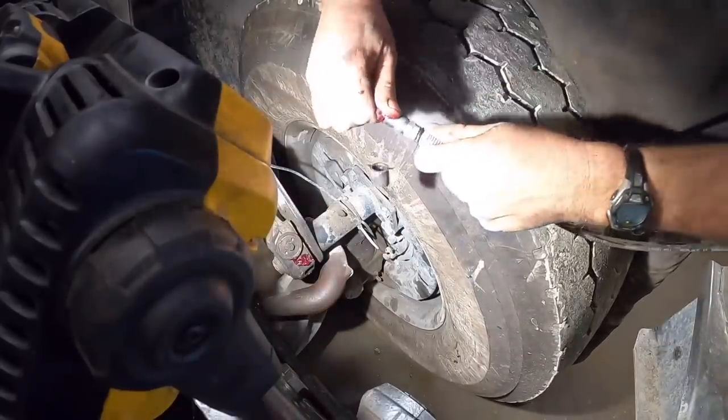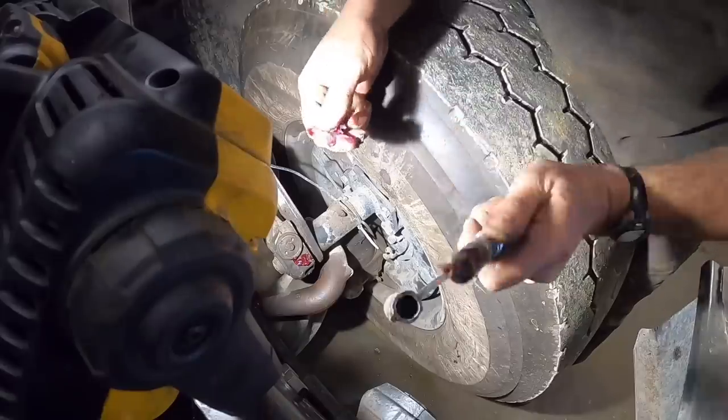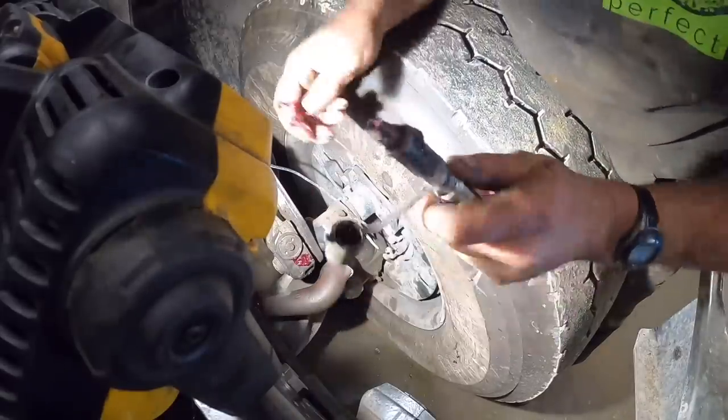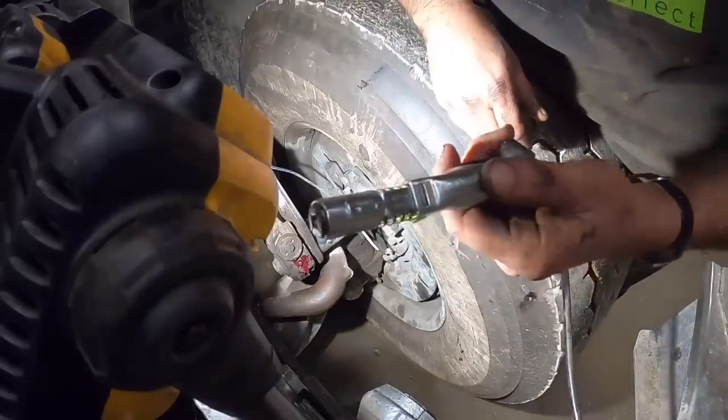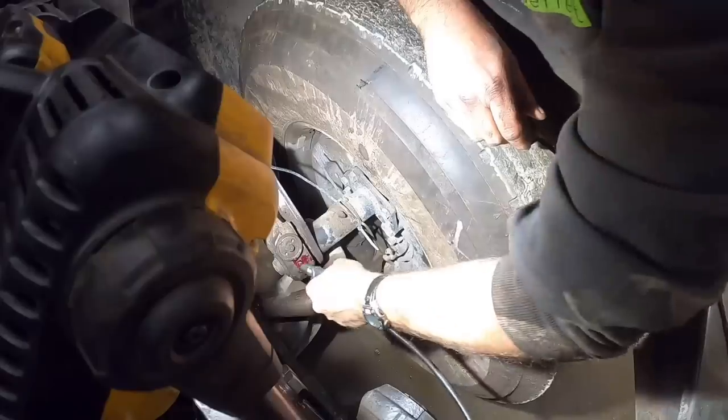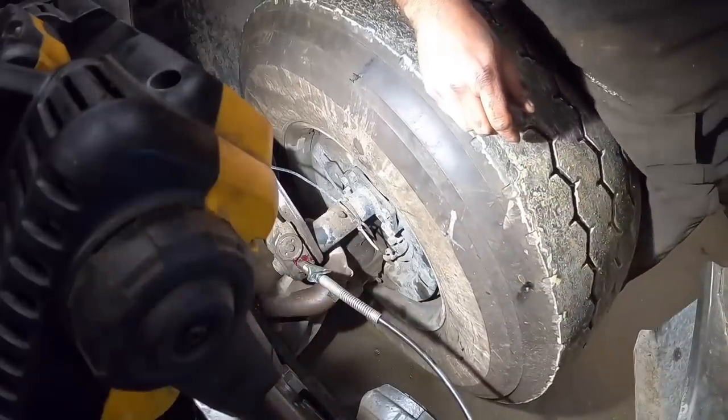Come on. Oh my goodness. We're off to a great start. Grease fitting coming out of the fitting. Look at that. See it? Lovely. All right, we'll get that fixed and we're gonna get on with it. All right, I'm back. Look at that. Brand new lock and lube. We are in business now.